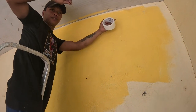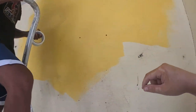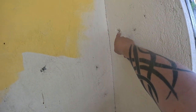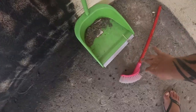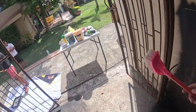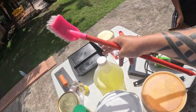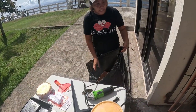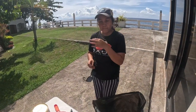Hey, while you're up there, can we do these little nail holes? There's some, and that one. This is for the wash tanks. I'm going to put this acid in there. It's got some algae, and then I'll clean it real good, and then we'll paint them later.